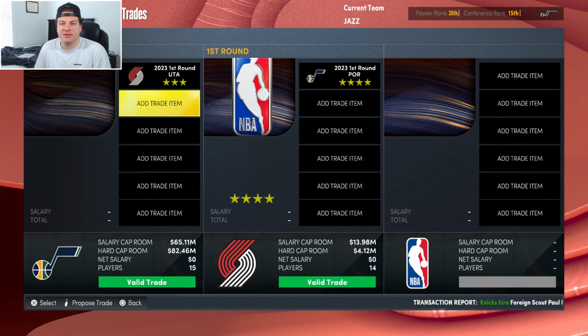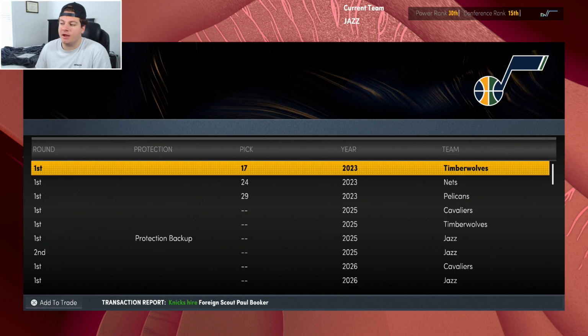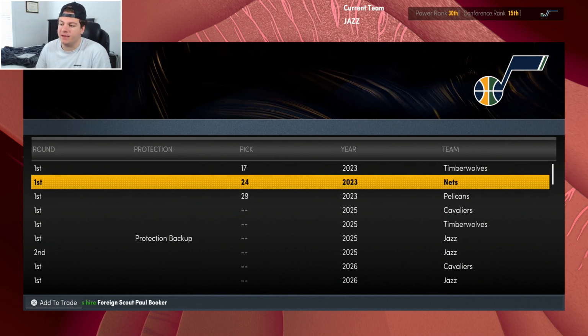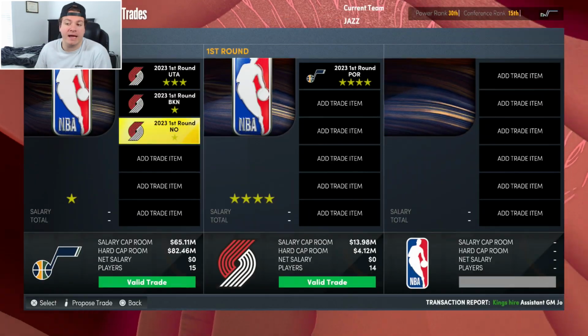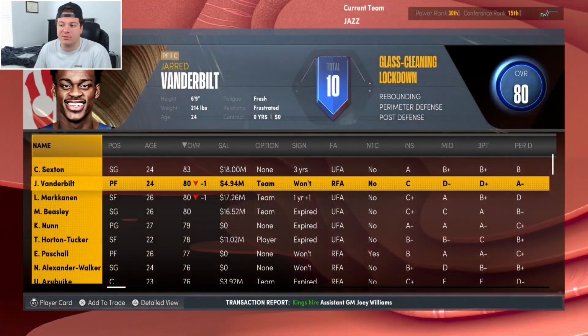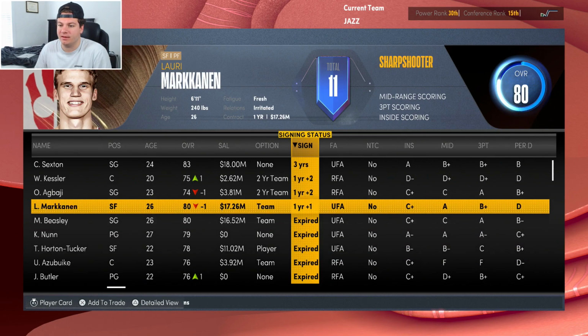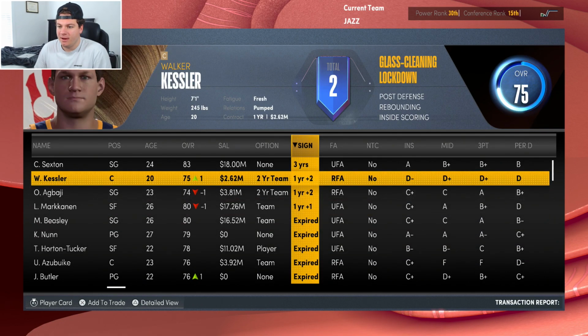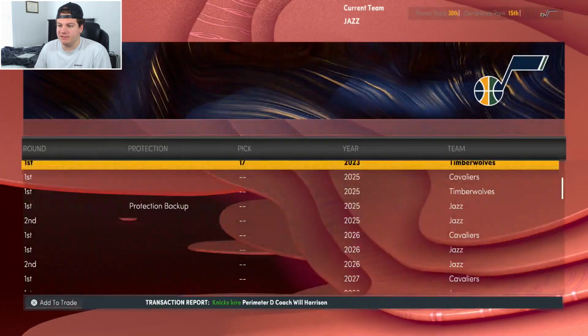The Portland Trailblazers are the current owners of that #1 draft pick. Now, we have 3 other first-round picks this year: one from the Timberwolves, one from the Nets, and one from the Pelicans. I'll offer 24 and 29. I'd like to keep 17 if possible. I definitely also have some players here that would potentially want to be traded, but I'm not really trying to give up any of these guys, so it's probably just going to have to be a collection of picks.